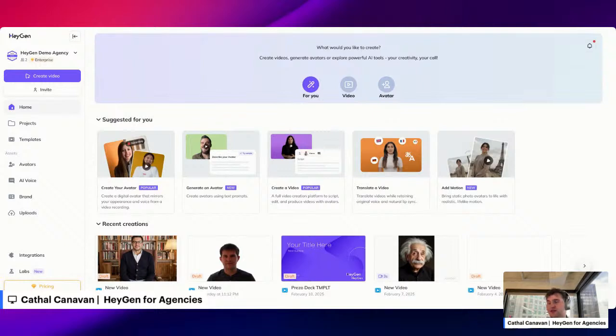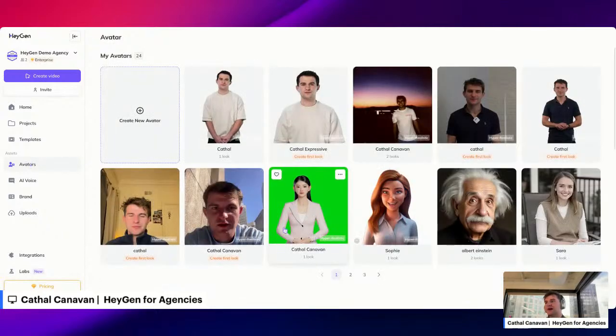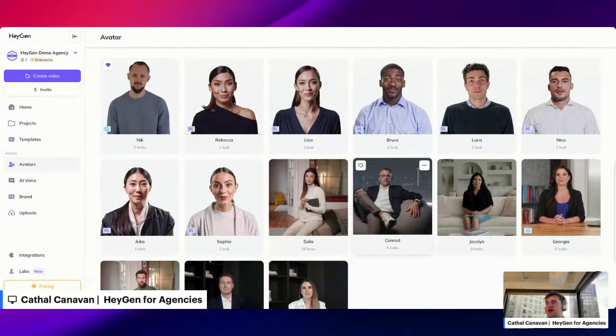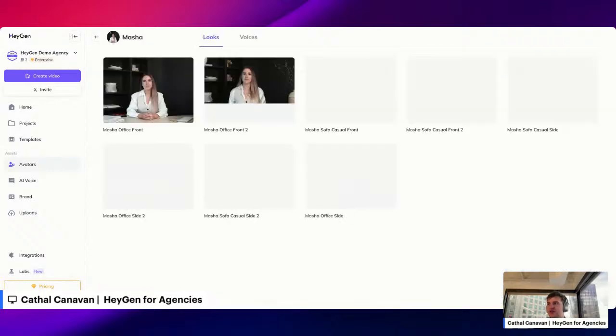What we allow you to do is turn yourself into an avatar. So let's start there before we show you how you can make some videos. So this is where you can create avatars. We also have 730 public avatars that you can use. You can see that some are AI generated. They have this little tag here, which is new this week, as well as some other real people who you are able to use to create content, whether it be UGC style content or more A-roll focused.